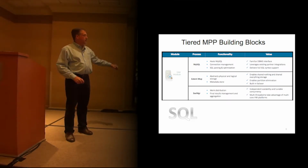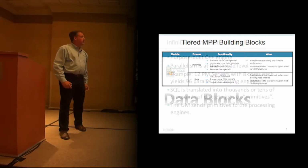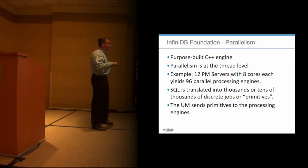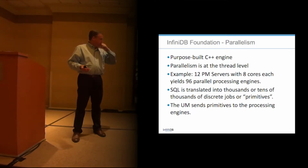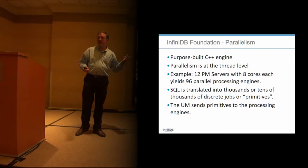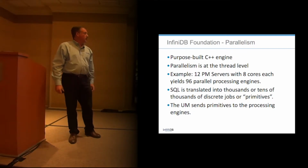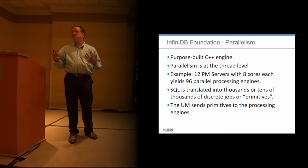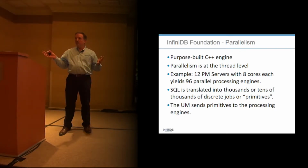But the user module is the SQL layer. The performance module really deals in the data blocks. It's all C++. We can basically leverage all available cores on a single server, all available cores in the scale-out model. Internally, we talk about the term primitives, and the process running at the most distributed layer is actually called primproc, for primitive processor. So in support of a query, basically, the UM will take the query, receive it, parse it, do our own optimizations for our engine, and we'll basically distribute that workload across all available cores.